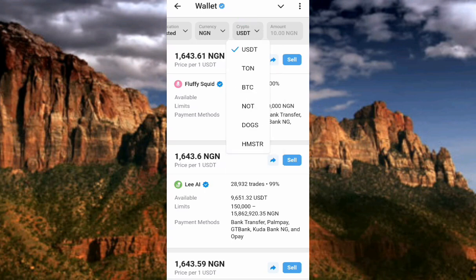So guys, now you can see the list of cryptocurrencies that are available. So what you have to do now is to choose the one that you want. So let me choose USDT, which is the first one. So let me tap on it right away. So guys, now you can see USDT has been selected. So guys, now you can see there the arrow is pointing at it.